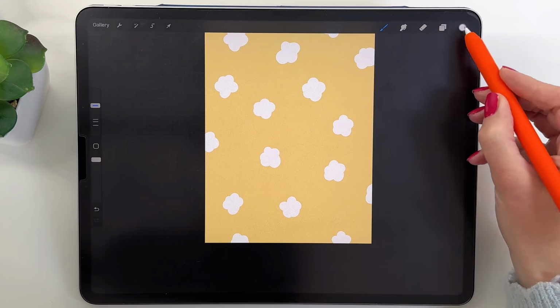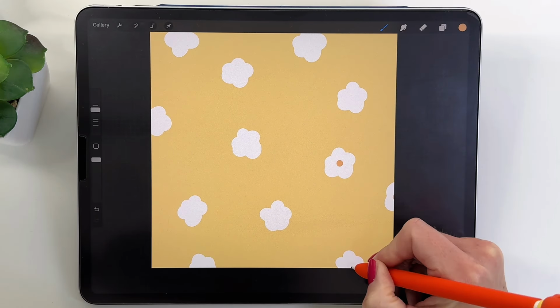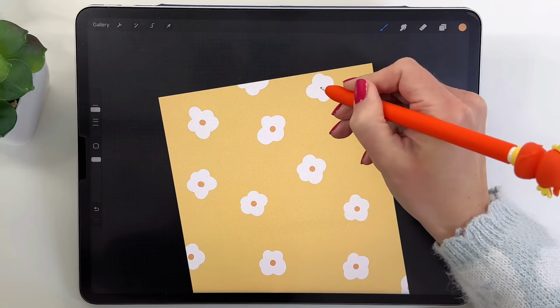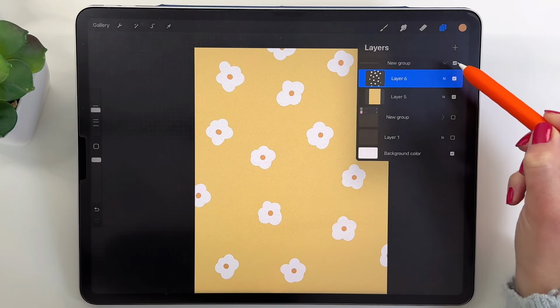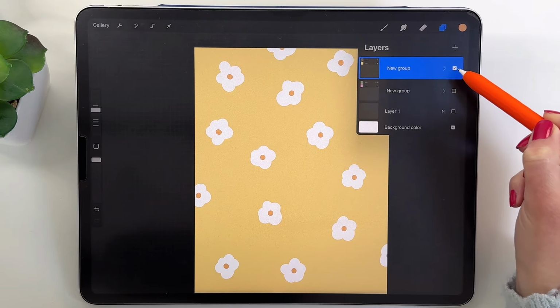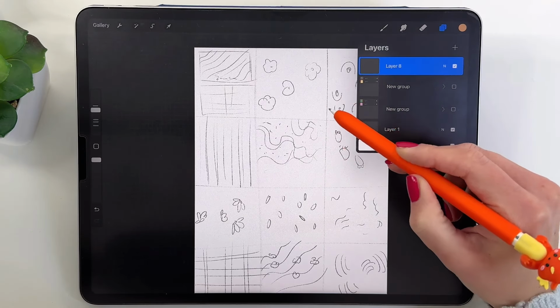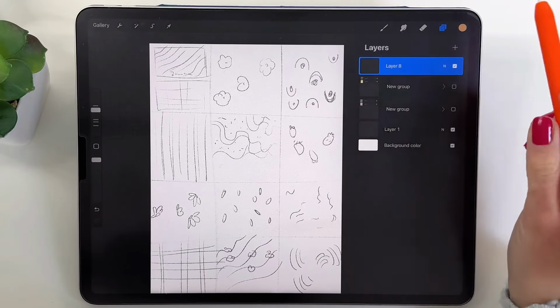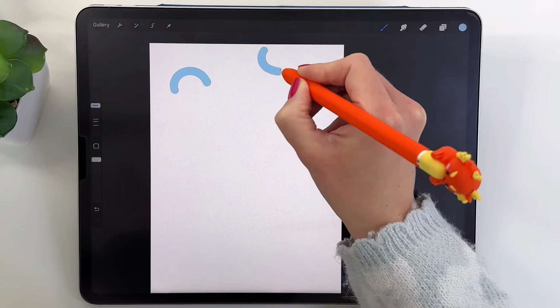Okay, and for the middle part, I'll take something more orange. Okay, the second page is done. Again, I'm just going to group it, close it, hide it, make a new layer. I'll take a peek at my idea over here, and I'll just do it. And I'll start here drawing some kind of arcs like this.